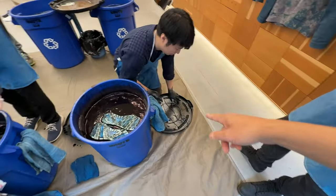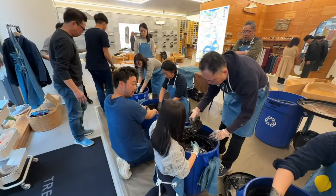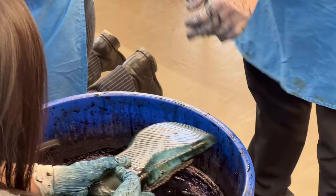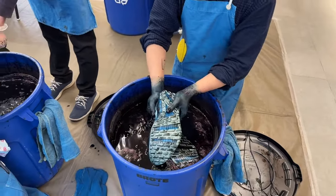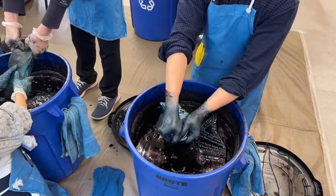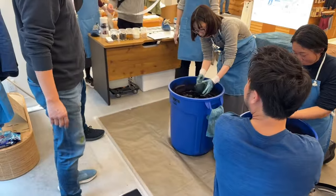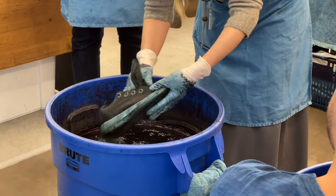And the laces are getting dyed here, so a very quick dye. So it's going to turn into a light blue. Wow! Those are blue.